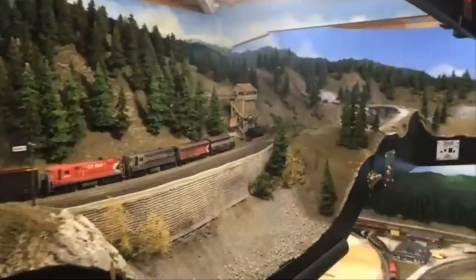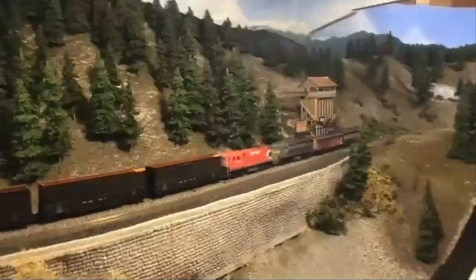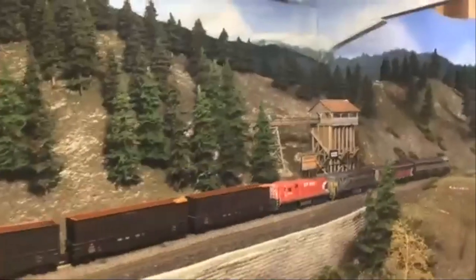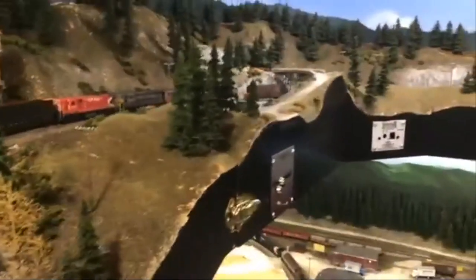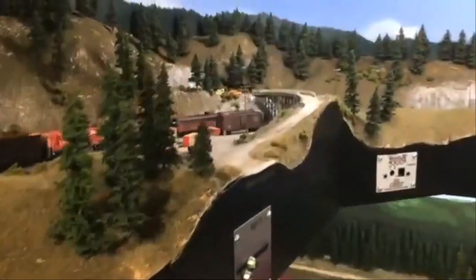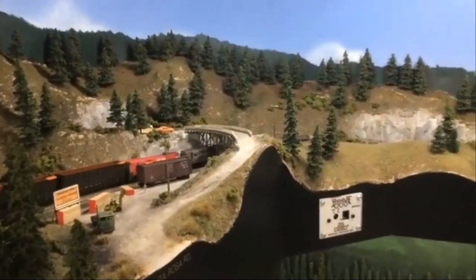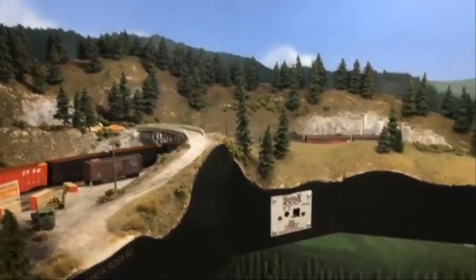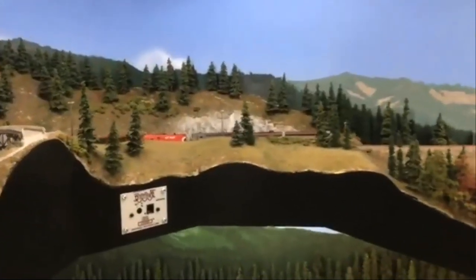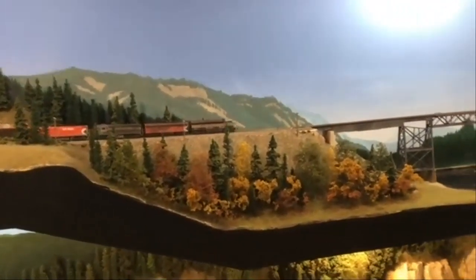Passing an old limestone tipple, which is owned by Tomago. The limestone we use as slugs in the smelter down the track, and then a lumber reload. Now the scenery on this side of the Fern Hill is much drier, more barren. A lot of ponderosa pines, spaced out more than you see on the east side of the hill. More lodgepole pines on the east side. And slowing down as we come to the crossing of the Kettle River.